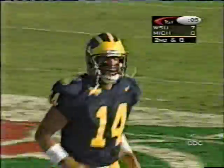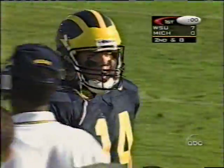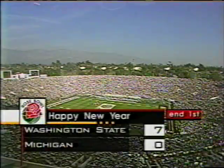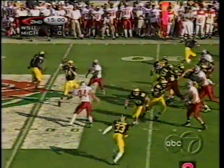Second and 8. We're coming up toward the end of the quarter, and there will be no more play as we run out of time. Clarence Williams is on the field and apparently will play when we come back from this break. 7-0 Washington State lead. It's second down and 8 for the Wolverines.